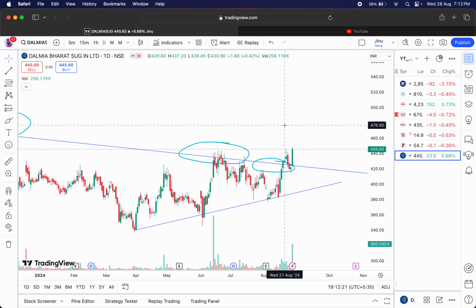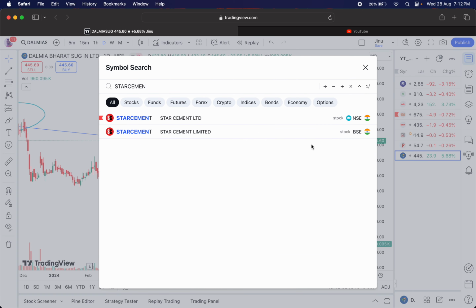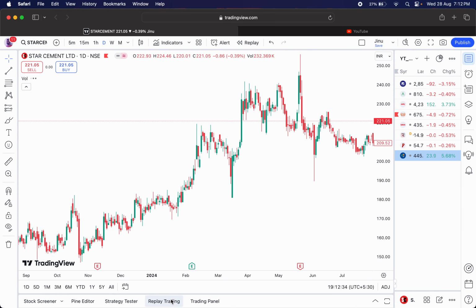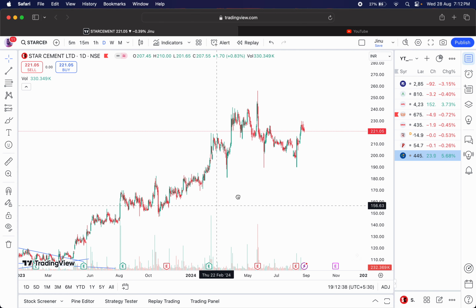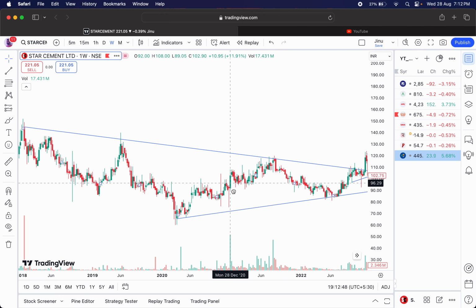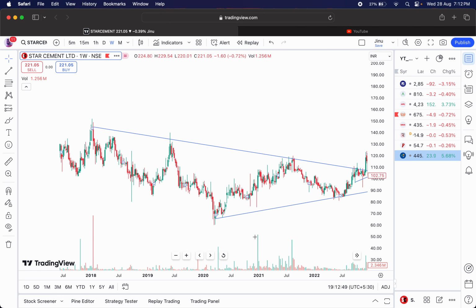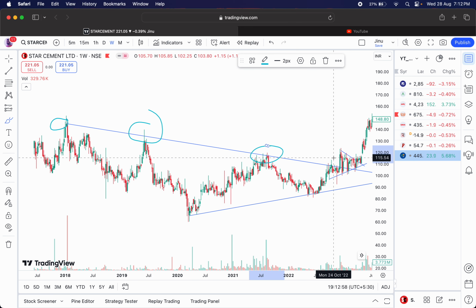So, say the example which I have, there is another stock named Star Cement. I traded this long back. This is the pattern. Here in the weekly time frame, we can see one, two, three, four resistance. After that there has been a breakout.